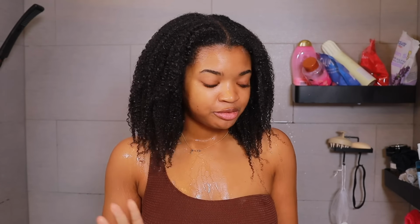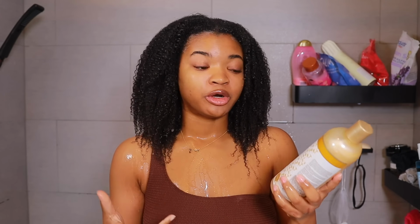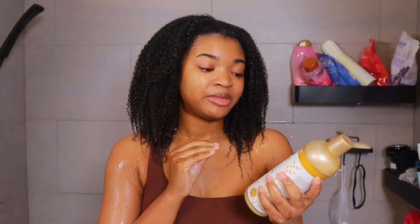Okay, so first things first, of course, I feel like everybody needs a shampoo. So today we're gonna be using this African Pride shampoo. Y'all know I prefer a hydrating shampoo, so this one is more on the moisturizing side. This cost me $5.99, and this is the family size, so 16 fluid ounces. So this will definitely last you a long time. And if you don't want the family size, you can definitely get it for cheaper.